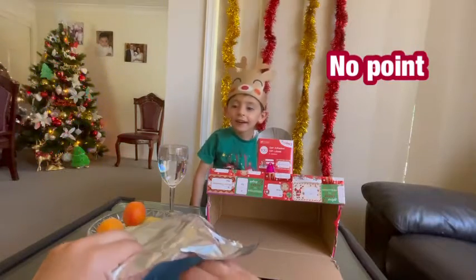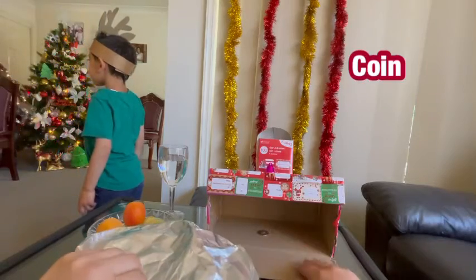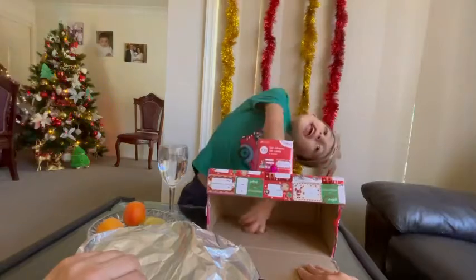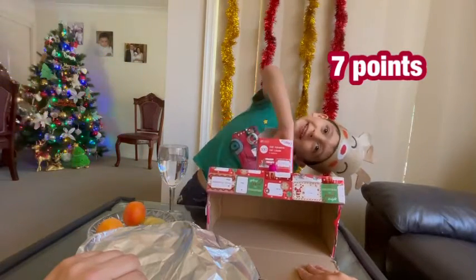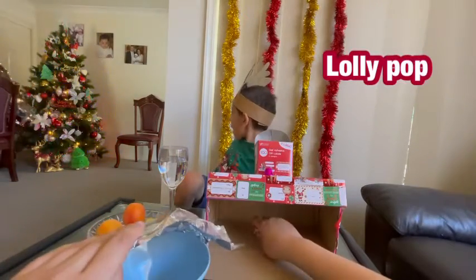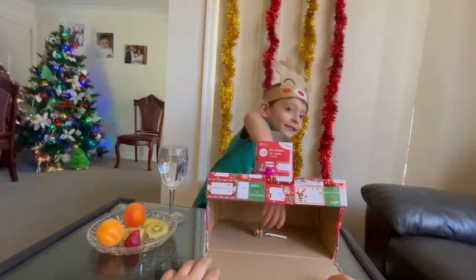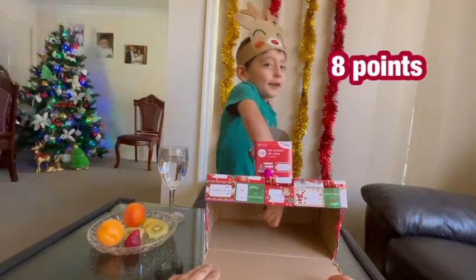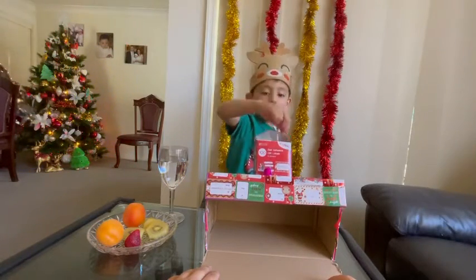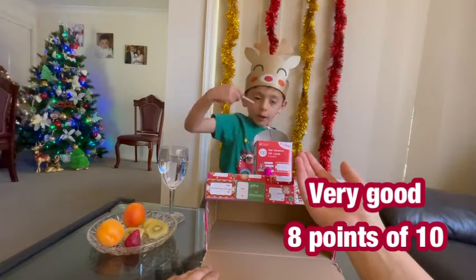Let's do the second one. No looking. Okay, now you can come back. It is orange. Money. It's a coin. Last item. Ta-da. I know that's the orange. Lollipop, can I eat it? Maybe later. Now. Give it to me. Eat it. Let me open it. Okay.